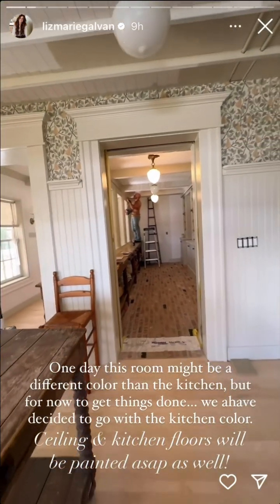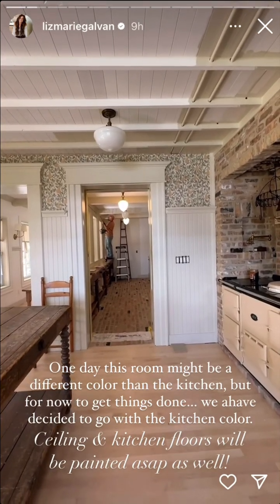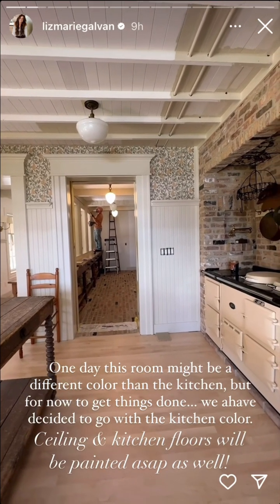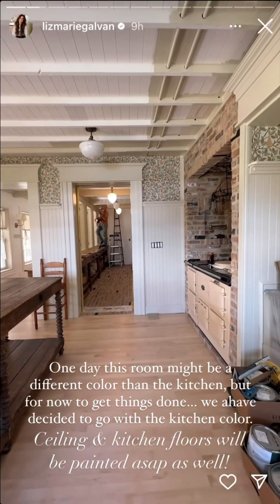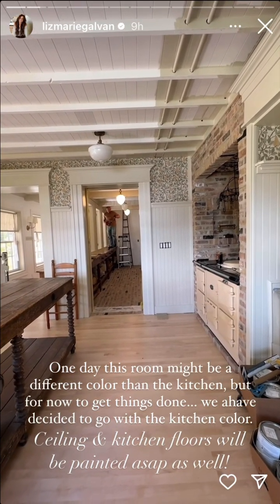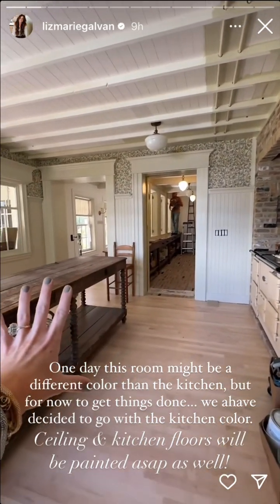The kitchen painting is basically done except for the ceiling. We're just waiting on getting that paint 50% lighter, which I shared earlier in the week. But I wanted to show you this because we had our kitchen island stored in there. This is the kitchen island.